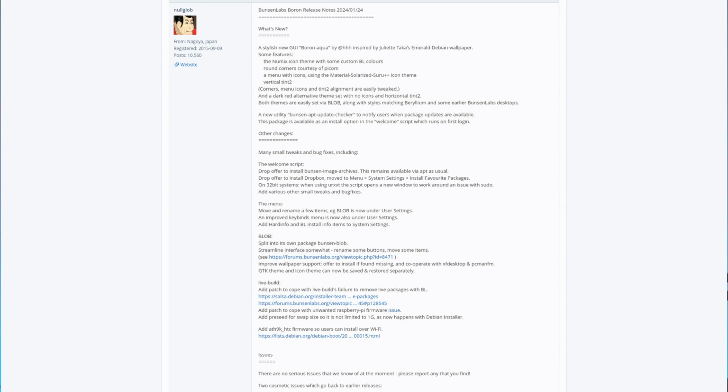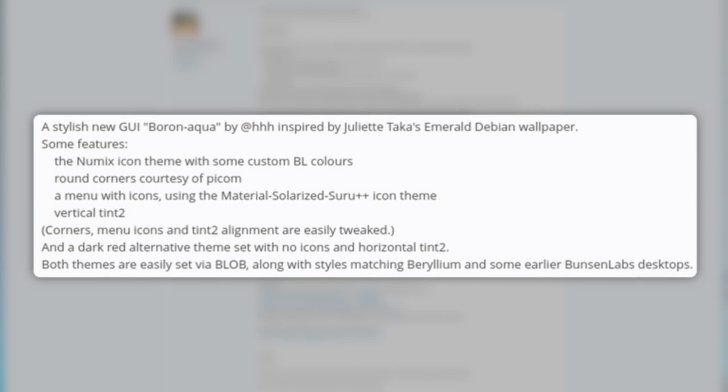But for those who aren't familiar with BunsenLabs, it's a spiritual successor to the gone but not forgotten Crunchbang Linux distribution. So it uses OpenBox for the desktop experience, and it is a very lightweight distro based on Debian. This release has upgraded the base to Debian 12 Bookworm, which means it has the Linux 6.1 LTS kernel. And like I talked about with the improvements to the visual design, they've added rounded corners to the windows.